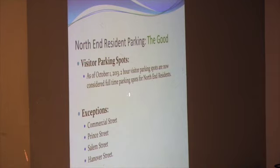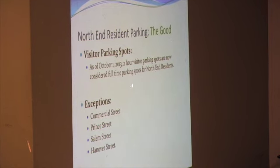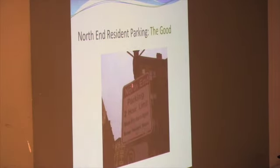And like I said, as of October 1st of this year, the 2-hour visitor parking spots are now considered full-time parking spots for North End residents, meaning you can park there beyond the 2-hour limit and you don't have to worry about getting a ticket. The exceptions are the major streets: Commercial Street, Prince Street, Salem Street, as well as Hanover. I don't know how well you can see that sign, but this is an example of the new visitor parking signs. Below it, it says accept resident sticker, so it's pretty clear cut.